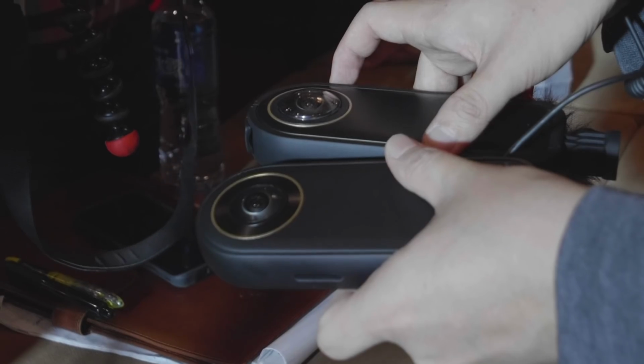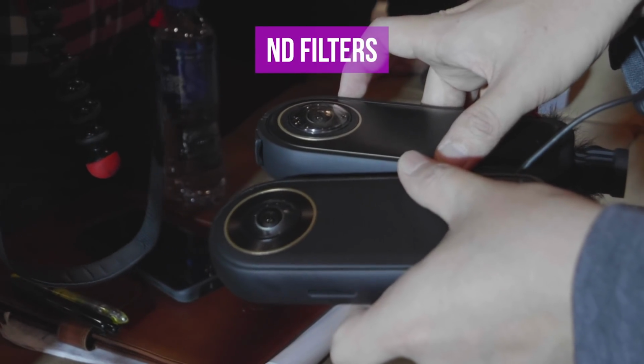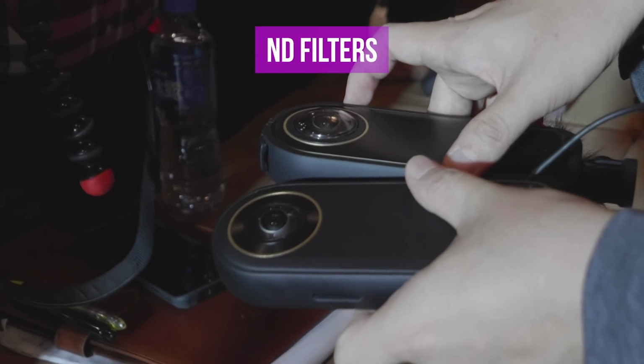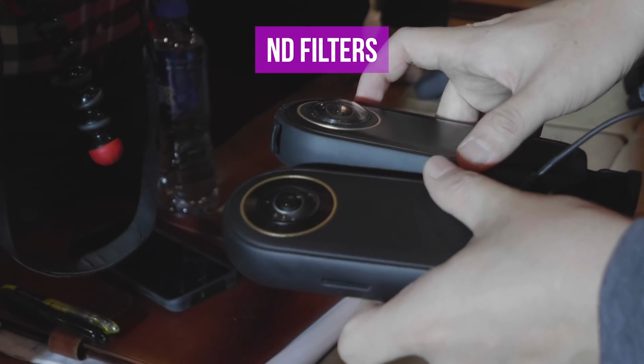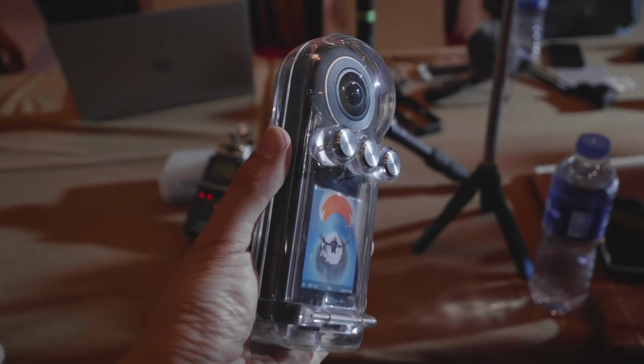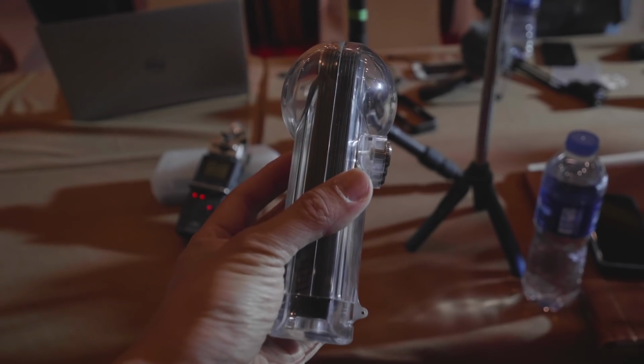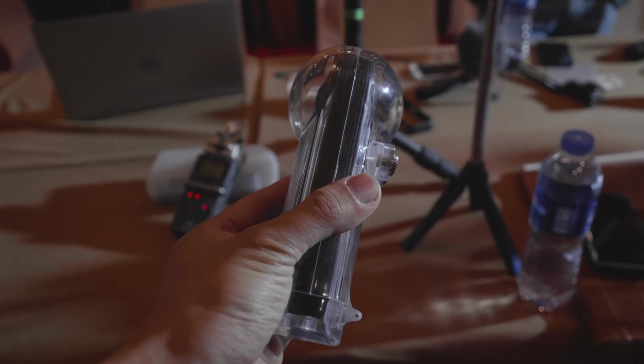They will also provide ND filters and polarized filters. So with ND filters, you can really control your shutter speed even in bright sunlight. It is not waterproof like the GoPro MAX, so this is a thumbs down, but it has an underwater housing, just like the Insta360 ONE X.